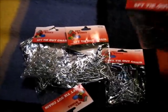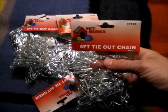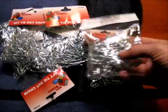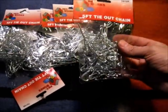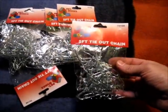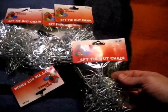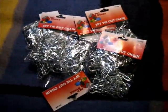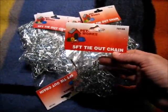Nice dollar store find today while I was shopping. A 5-foot tie-out chain. This is going to hold my solar panels. The new racks will hold the legs from spreading out and keep the panels from falling if the wind blows. Thank you, YouTube, for the ideas.